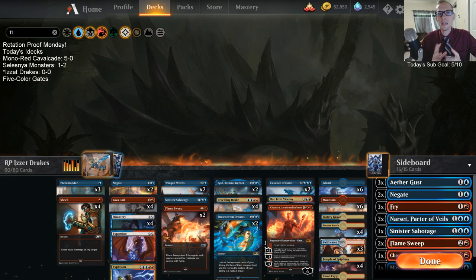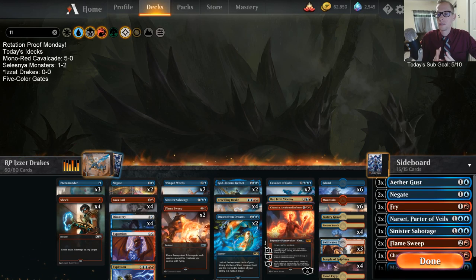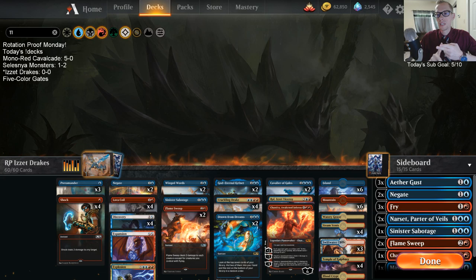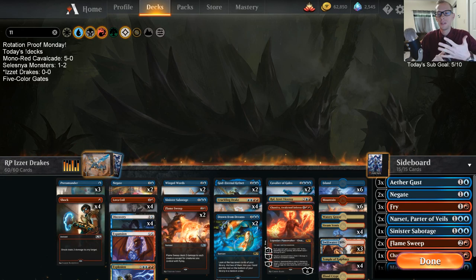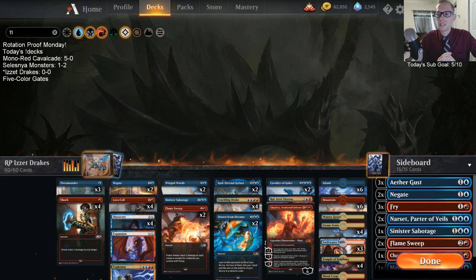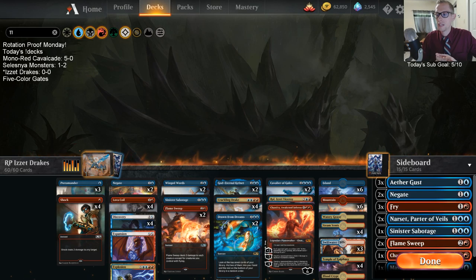Rotation is happening in about 5 weeks or so whenever Throne of Eldraine releases on Arena. Then Standard will only consist of the previous four sets that we just had: Guilds of Ravnica, Ravnica Allegiance, War of the Spark, and Core Set 2020, and Throne of Eldraine. So we'll just have those five total sets in Standard. So the previous four that are also in Standard right now will all be rotating out. So we are only using cards from the latter four sets that will still be in Standard.